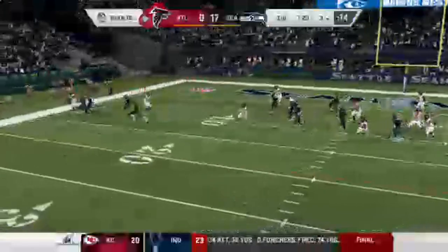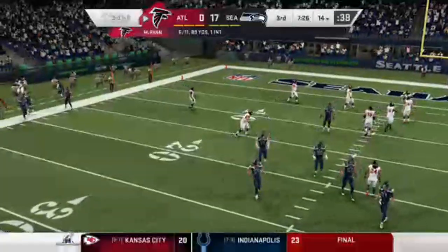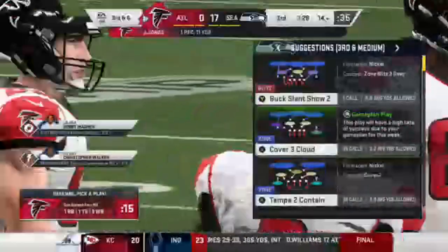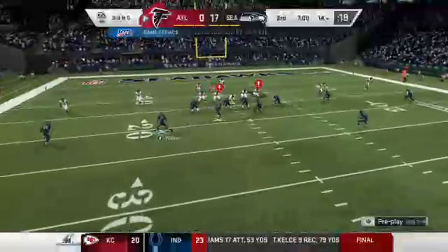Caught on the right side by Jones. They get 11 back on that one. It leads to 3rd down. And until that point, we haven't seen Julio Jones. That's hard to believe here this late in the game.